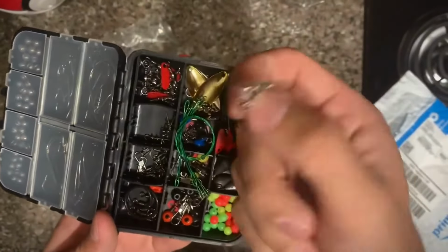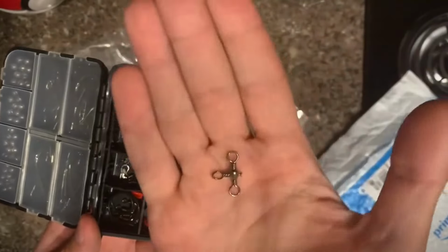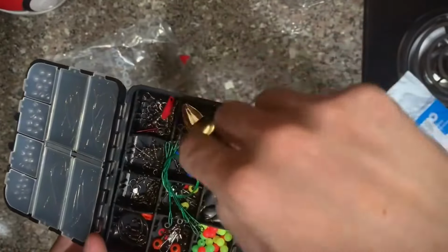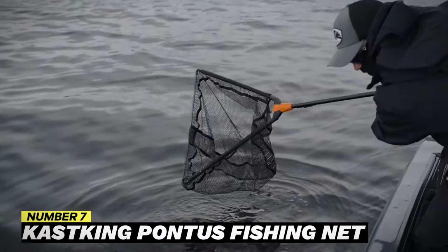Designed to attract more catches and entice predator fish, this accessory kit is an excellent addition to any fishing arsenal, providing value and reliability for all your fishing adventures. Number 7. KastKing Pontus Fishing Net.